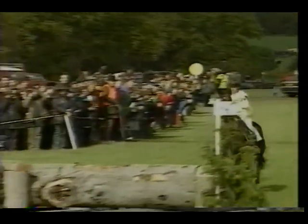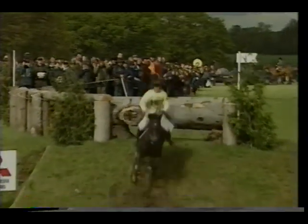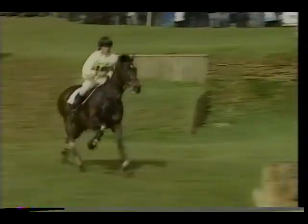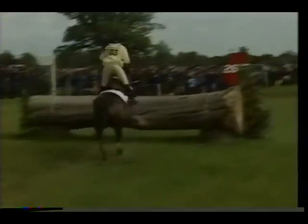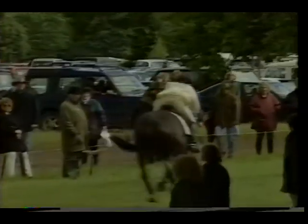And he's still pretty keen coming into the quarry. Lands very sharply after the log, which is exactly what you want. And then she can just push on for home. Pippa Funnell beautifully through the quarry. Now on the run home.